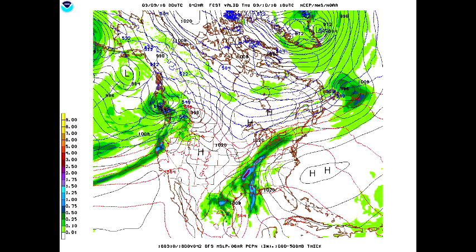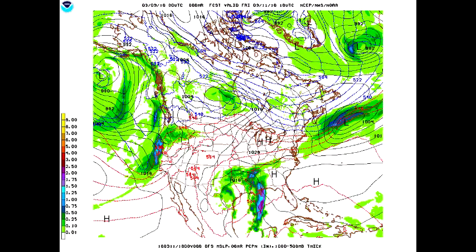However, this system is still going to be just south and east of the state. And there will actually be a second piece of it that's going to be moving back in our area, moving in late Friday, Saturday, and into Sunday with a bit of rain then. Highs today and tomorrow, 50s to around 60 for the most part.